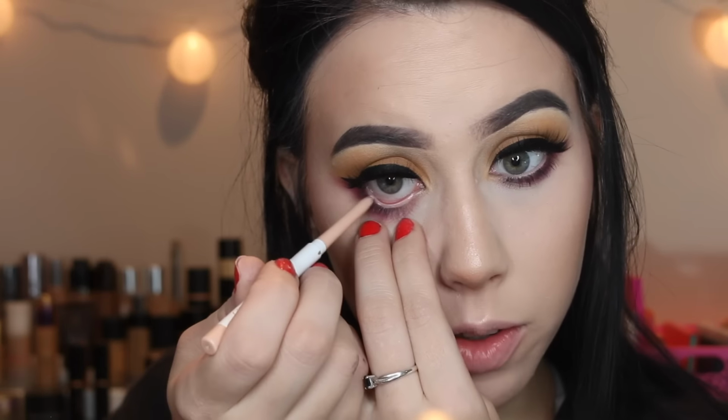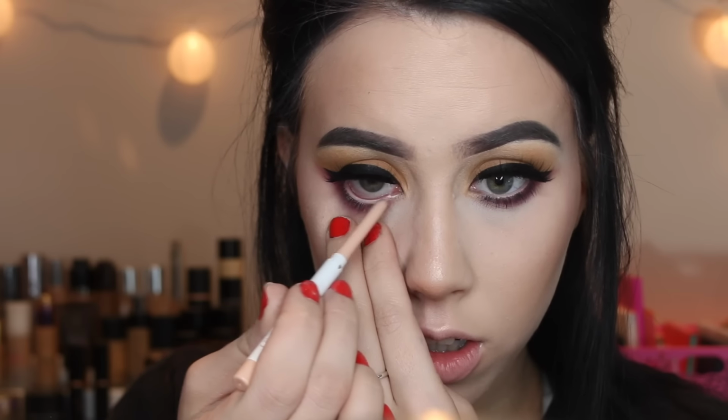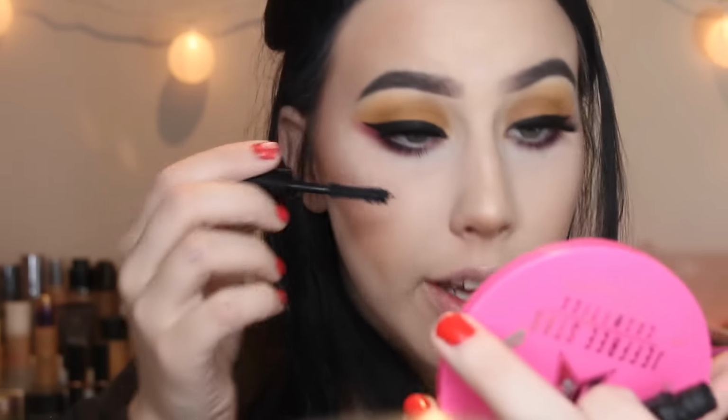Alright, then for my waterline, I'm going to use this Colourpop gel liner in the shade Honeydew. This is just a nude shade. It'll just brighten up this lower lash line a lot. And then I'm going to take that Marc Jacobs Velvet Noir sample mascara again. I'm really happy with this eye look, and I didn't even plan for it. I just know that I want to use Paper Tiger like every day of my life.